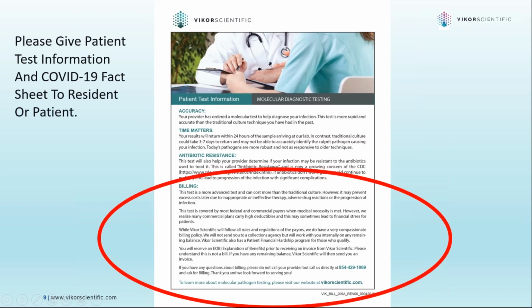It talks about accuracy, turnaround time, antibiotic resistance, but then billing is obviously very important. It mentions right up front to all our patients, this test is covered by most federal and commercial payers when medical necessity is met. However, we realize many commercial plans carry high deductibles, and this can lead to financial stress. And then this is really big: while Vikor will follow all rules and regulations, we do have a very compassionate billing policy.